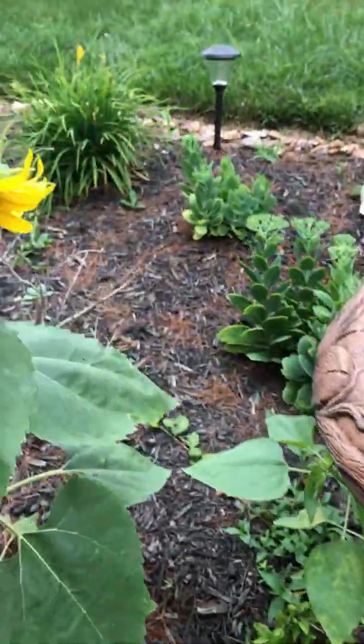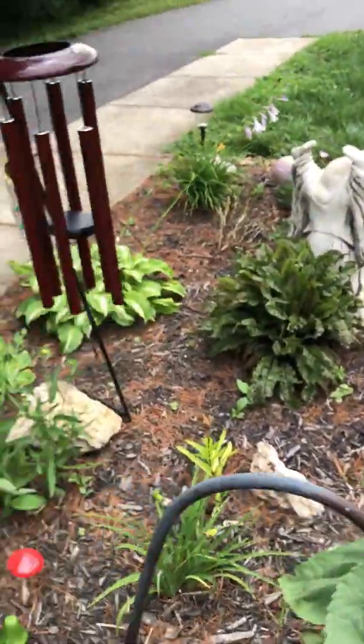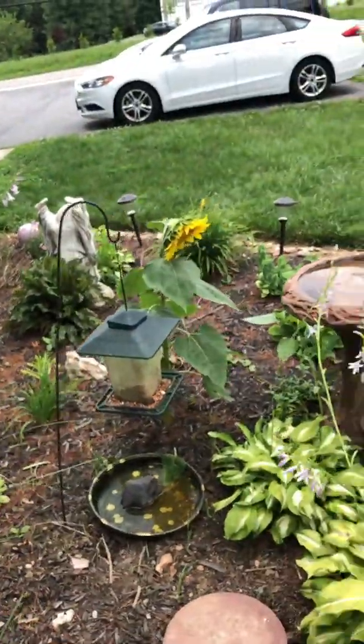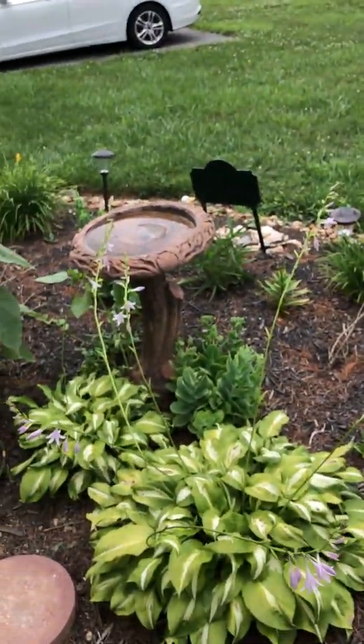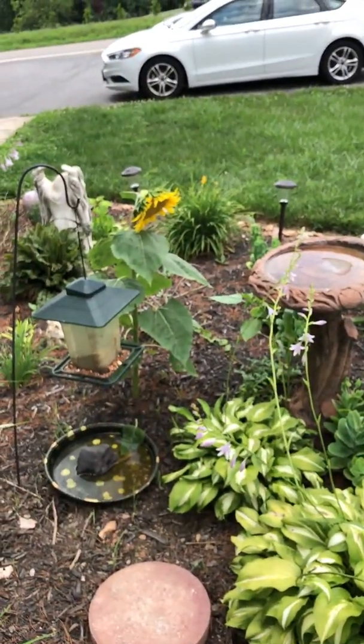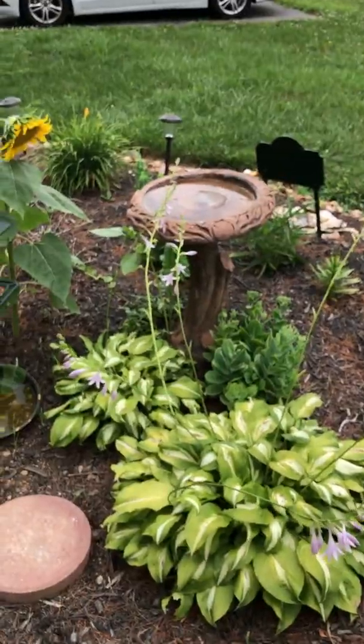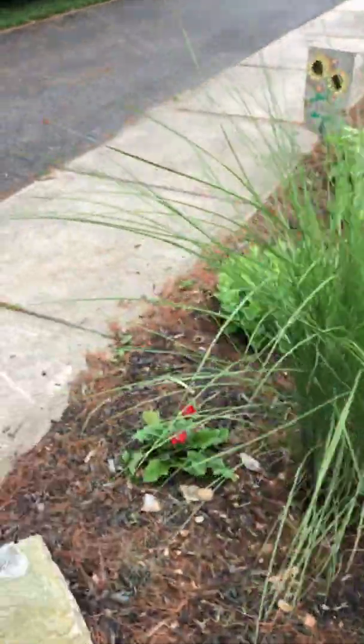I'm not sure where the other little one went. Somebody must have got him. Too bad. But it's nice to have those little surprises along the way. So everything in here, virtually, has been taken from my mother's garden, except for a few things here.